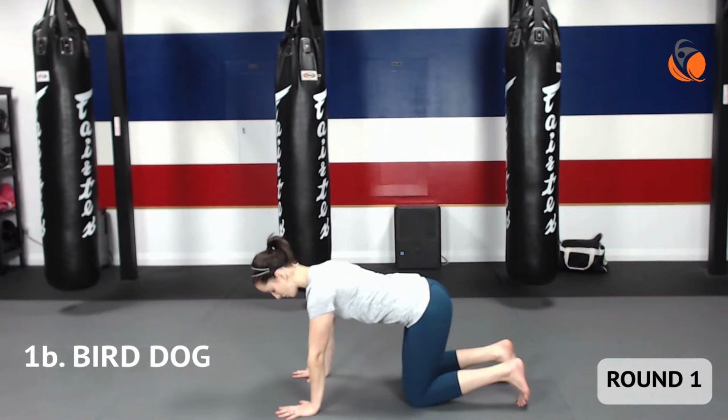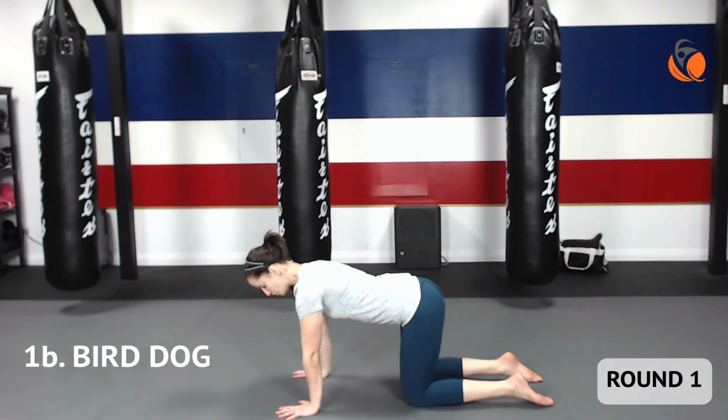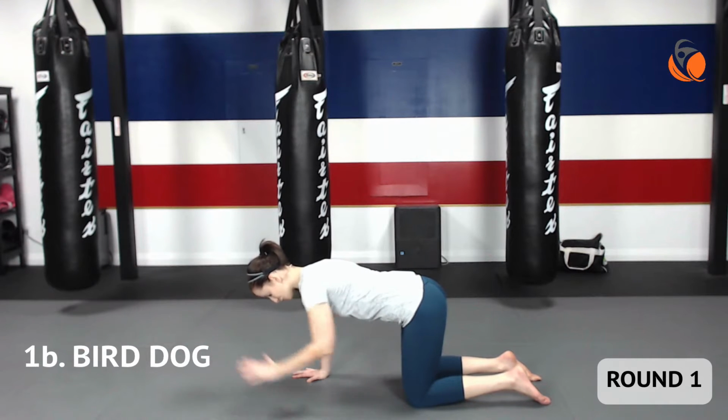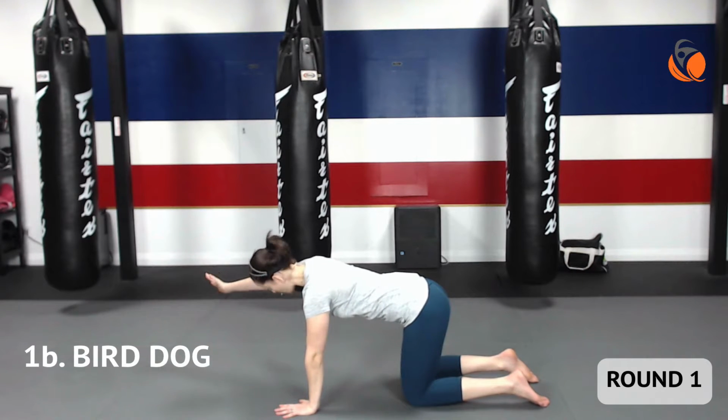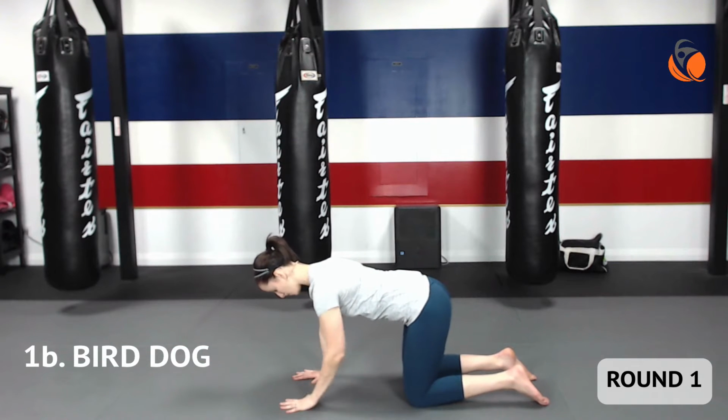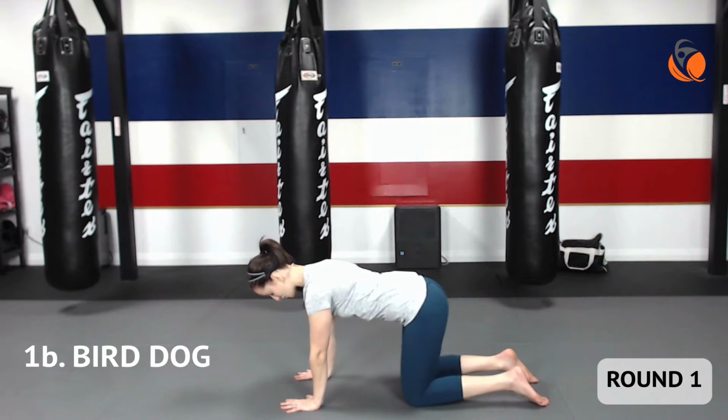Eyes are pointing down at about 45 degrees in front. So option 1 from here, we're going to try and keep our hips level and lift an arm. You're just going to reach your arm forward, thumb points up to the sky, keeping those shoulders away from your ears. That may be enough for you today.